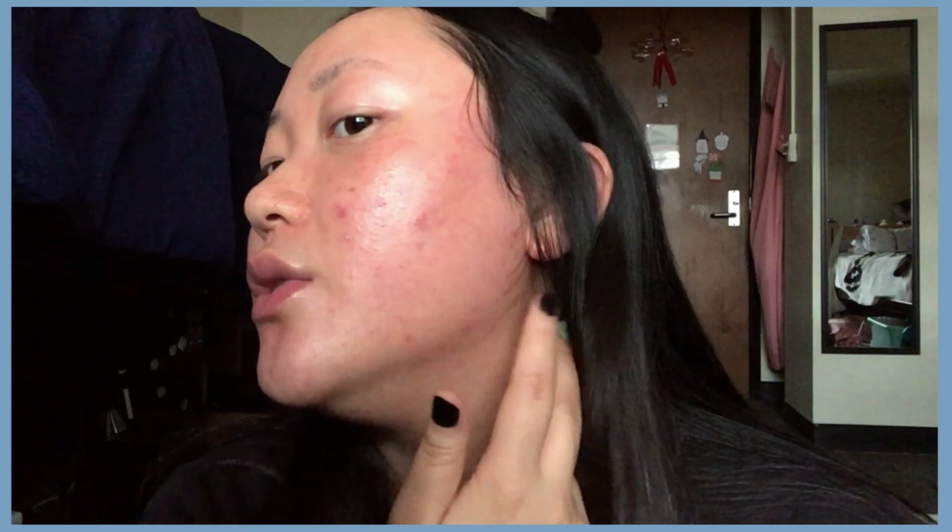So this is how my skin looks today. I do have a few marks here on my jaw. I do have some scarring, and these are stress pimples, and they just kind of left a scar on my skin.